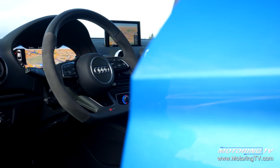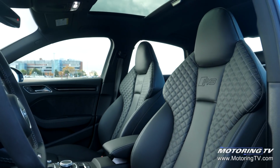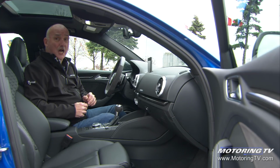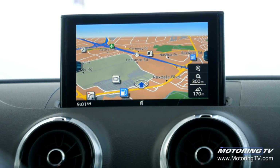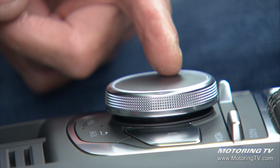Now, the cabin of this RS3 is all about the driver. A fantastic driving position, wonderful seats that deliver tons of lateral support, and all the right sort of functionality. For example, if you're using Apple CarPlay, you can still use the built-in navigation system. Now, if there is a pet peeve, it's that this screen is not touch sensitive. Everything has to be done through this controller.